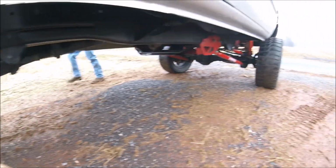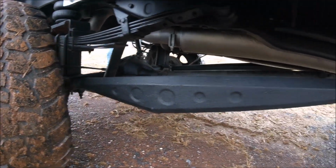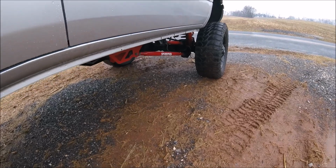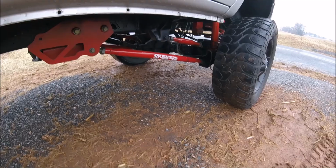Got the pumpkins right there. Solid axles all the way, you know how it is. But we got these to keep it a little bit more of a stabilized ride. Skyjacker is a really nice lift. Not as nice as Fabtech in my opinion, but it's still really nice.